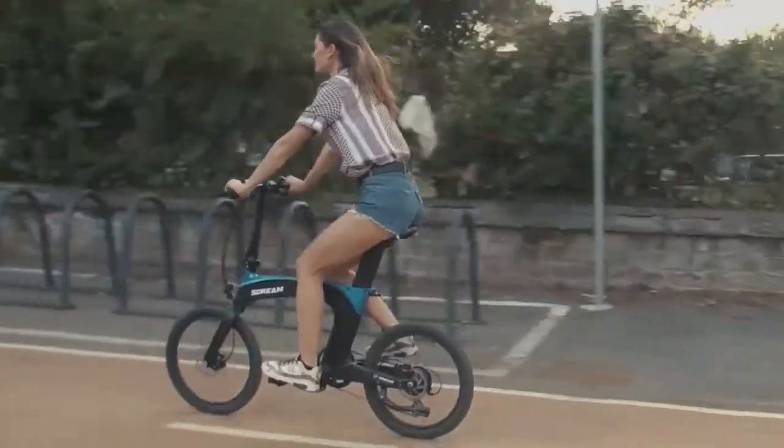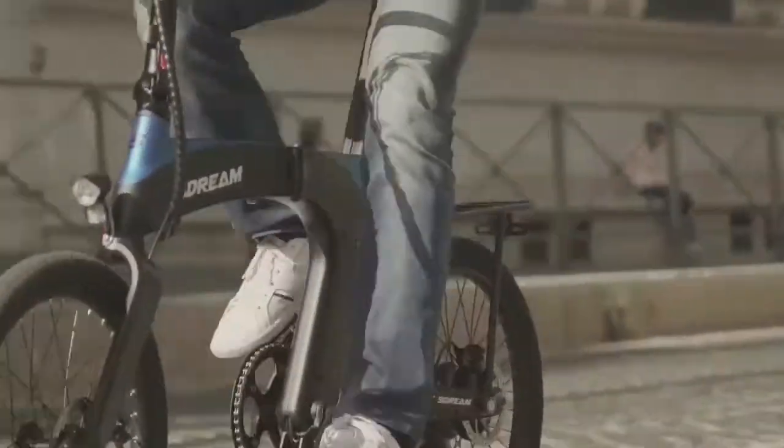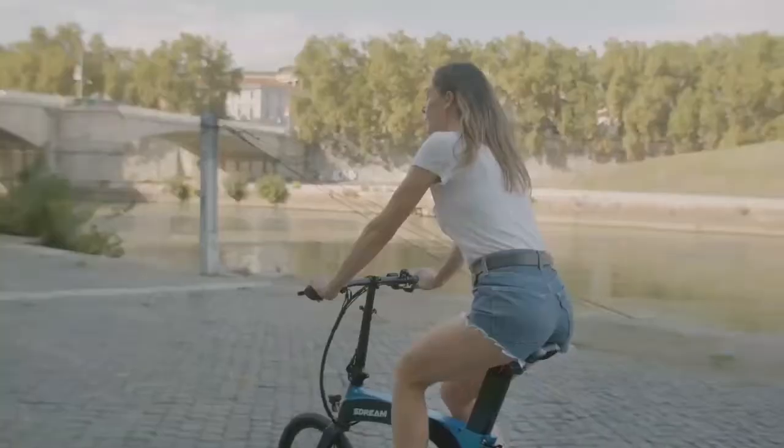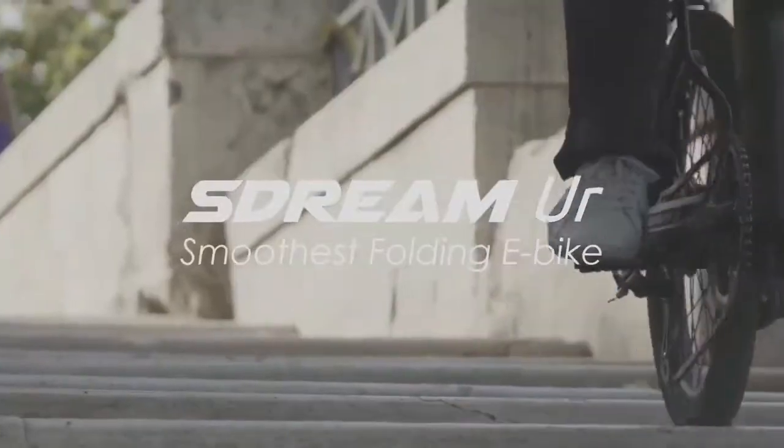Are you a daily commuter or a frequent traveler? Are you seeking a new way to get around in the city with more powerful, highly mobile, and portable magic? SDREAM is back. It is yours.